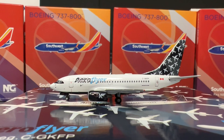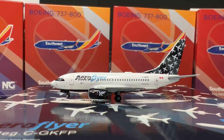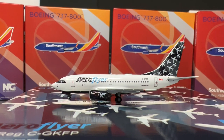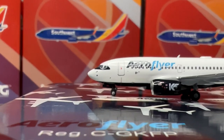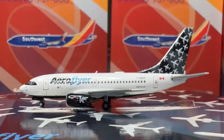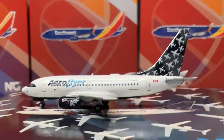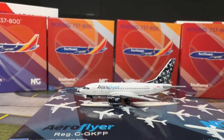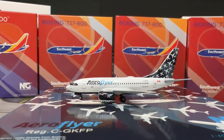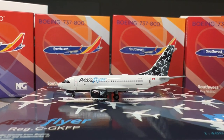Alright, so that does conclude the review of this Aeroflyer Boeing 747-600 model, or this part of the video. So, yes, man, they really did a great job on this model, and they really killed this model. It's just pure perfection. I'm just really impressed with this model. So now let's proceed on to the scoring of this model, which will be using my highly accredited JT score.